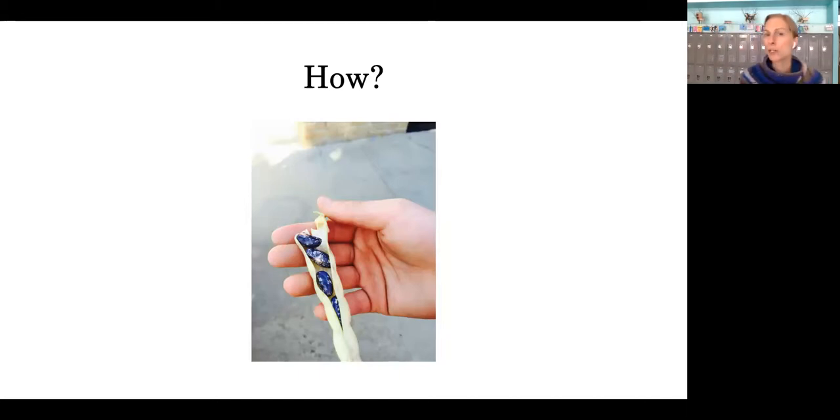And then how are you going to run your seed library? Where are you going to get the money from? So how will you raise money? How will you get seed donations and donations from community members? And expenses include, if you choose to do the cabinets, seed envelopes, labels, and then eventually making printed material.